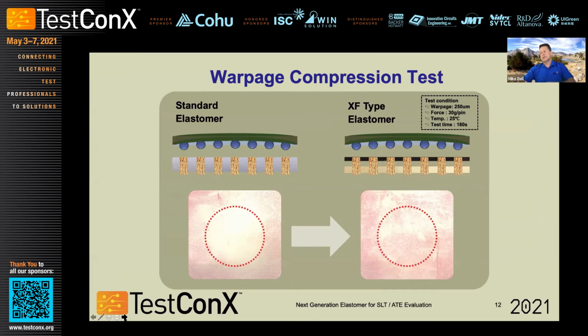Okay, this is looking at the warpage issue, right? So our traditional elastomer, again, single layer, little hard to see here, but this pressure paper was used to see how much engagement we're getting between the device and the contacts in that middle zone, right? With the warpage of the package and being a stiff substrate, we get a lot of pressure on the contacts around the perimeter of the package, but not nearly enough in the middle of the package. Normally ground and power, high density area in the middle.